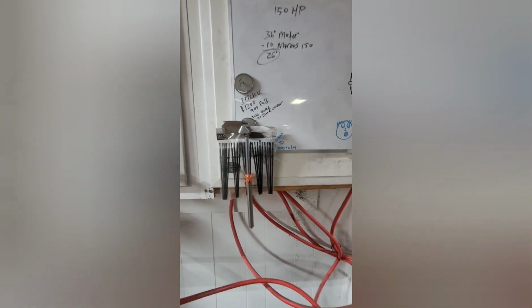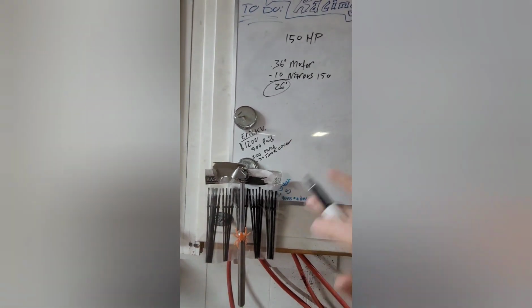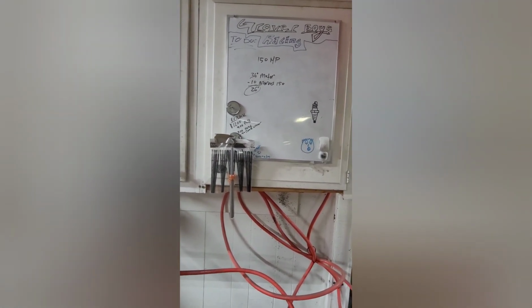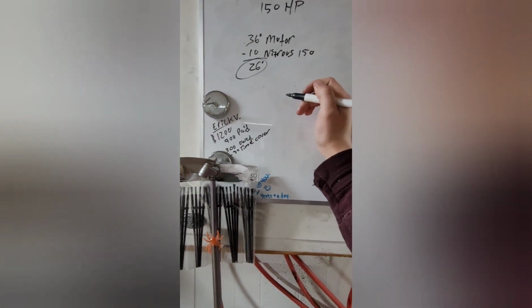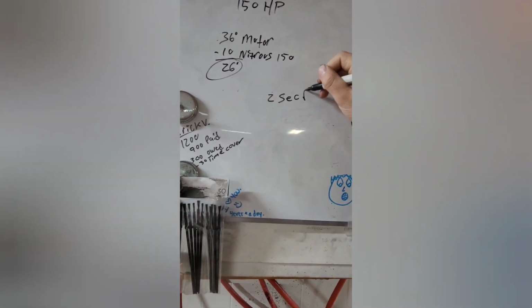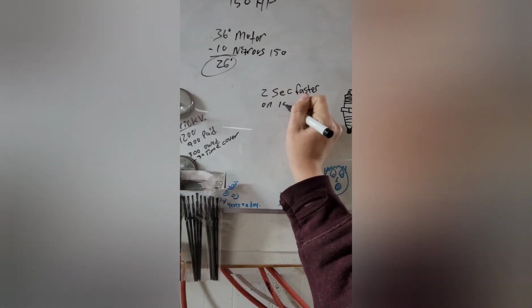So on motor with this timing, the truck ran a base time, and when I sprayed it, it picked up about 2 seconds on a 150 shot. So I went 2 seconds faster on the 150 shot.